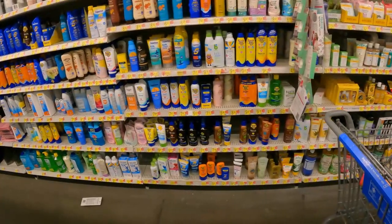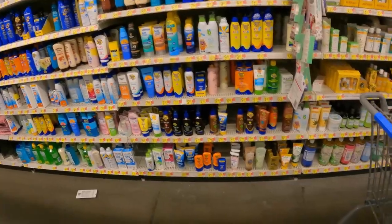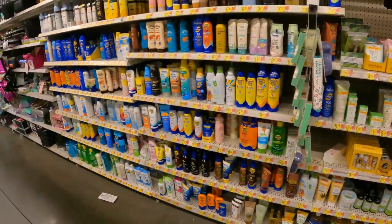So you do need to keep eyes on the sunscreen as the time progresses throughout the summer, because this stuff will clearance itself out. After walking through the rest of it, it doesn't look like there's anything else. Maybe the shampoo aisle is going to start clearancing itself out. Hopefully it does. We need something, Walmart. We need something. Let's run over into patio, because things are going to be dropping over there and you need to keep eyes on them.